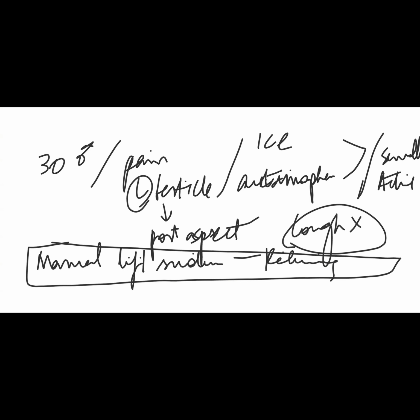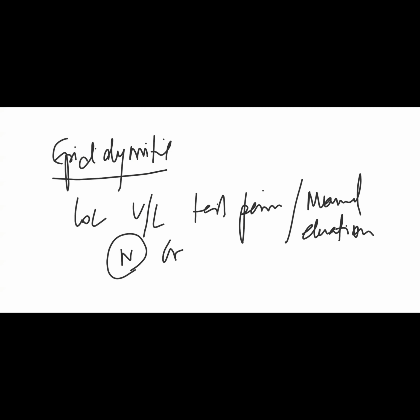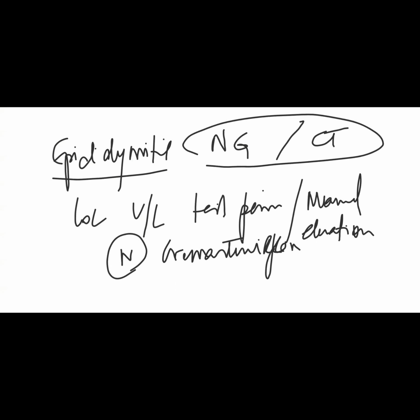Epididymitis is basically caused by which two bacteria? Can anybody guess? Chlamydia trachomatis and Neisseria gonorrhoeae. Anybody who has a localized, unilateral testicular pain, which is usually relieved by manual elevation, and they will have a normal cremasteric reflex, please remember, this is going to be your epididymitis, which is Neisseria gonorrhoeae or Chlamydia trachomatis. These are two causes that you have to remember.